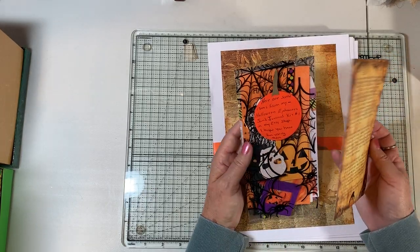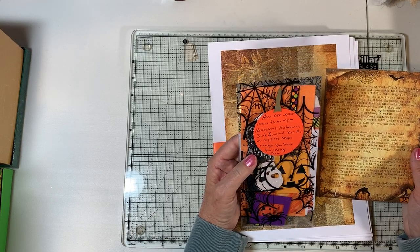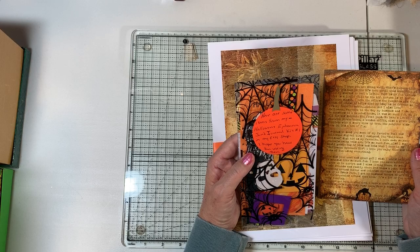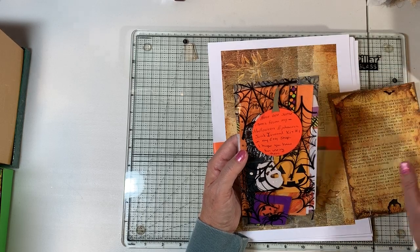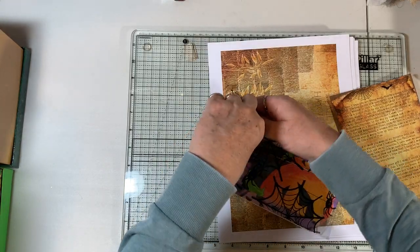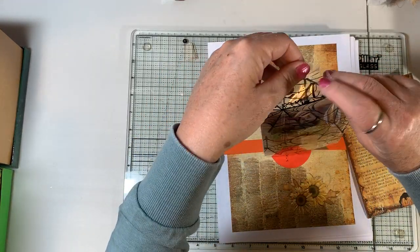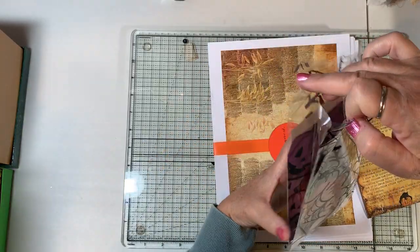So let's see. These are some items from her Halloween ephemera junk journal kit, number one in her Etsy shop. Hope you have fun using them. So it's got this fun little Halloween bag that's got spider webs and spiders on it.